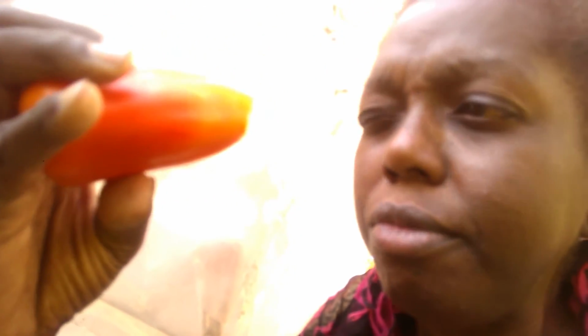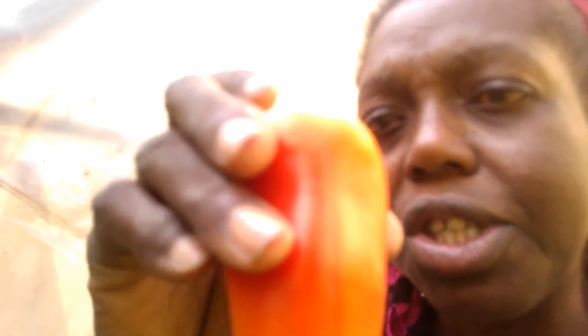Wow, very soft. It's sweet, but it's not overtly so. I think it probably needs a little bit more ripening. They turn orange red. I think it needs to be a little deeper red. It's still good though. Wow, this is a good snacking pepper, I think. It has a thick wall. Not too many seeds in there. The seeds are all at the top. Anyway, tasty.